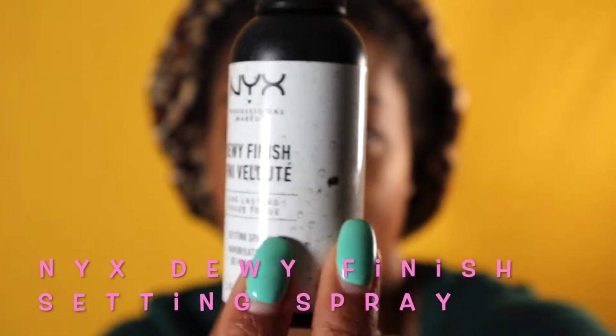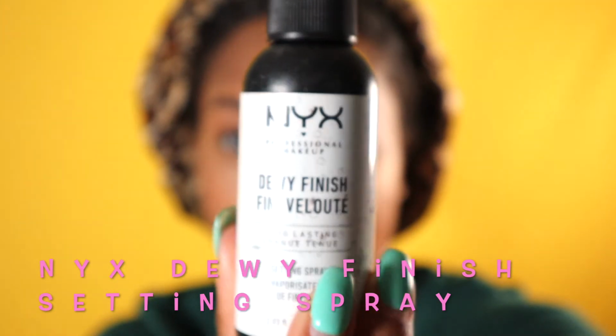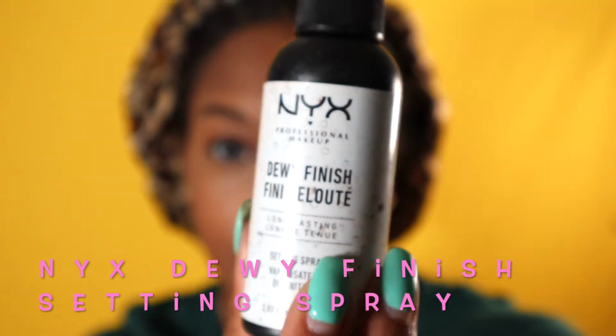Okay, so honestly, that is the basis of my everyday look for my face. And so at the end, I like to spray my setting spray, the NYX Dewy Finish setting spray. So this is what it looks like. And I do maybe about 4 or 5 spritzes to my face. Let's see. I think I counted 6.